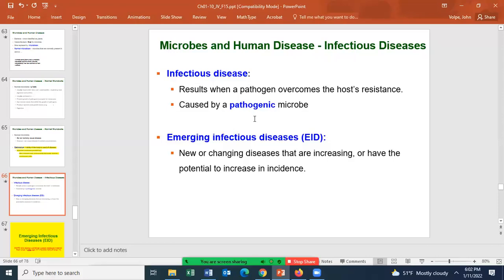There are environmental diseases also that are not caused by a microorganism, like somebody who plays tennis can get tennis elbow, and that's a disease, but that's caused by environmental stress on the elbow from playing tennis. An emerging infectious disease is an infectious disease, but it's a new or changing infectious disease that is either increasing or has the potential to increase in incidence. Does anyone know a current emerging infectious disease?